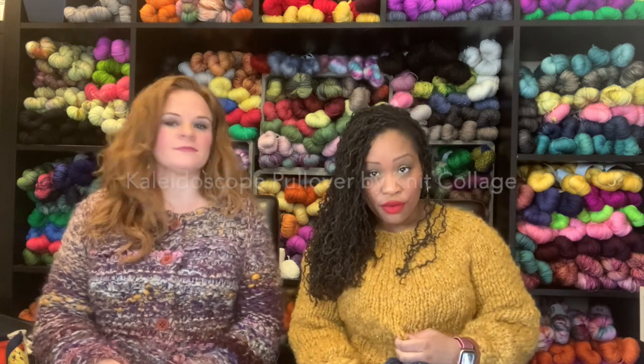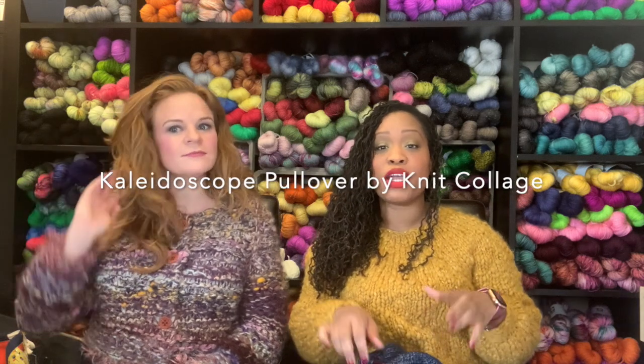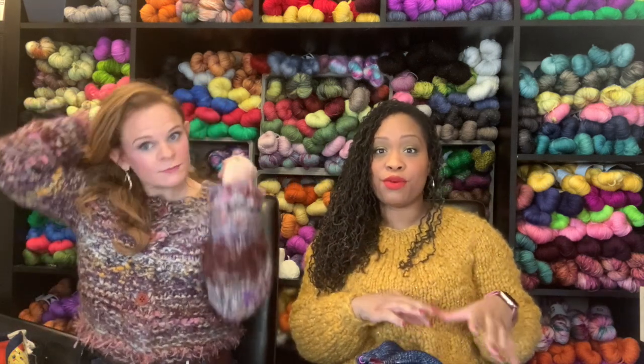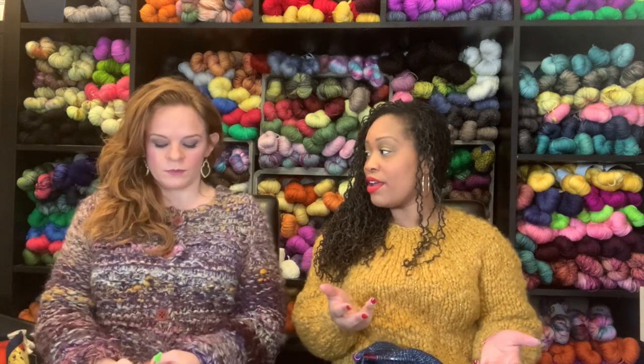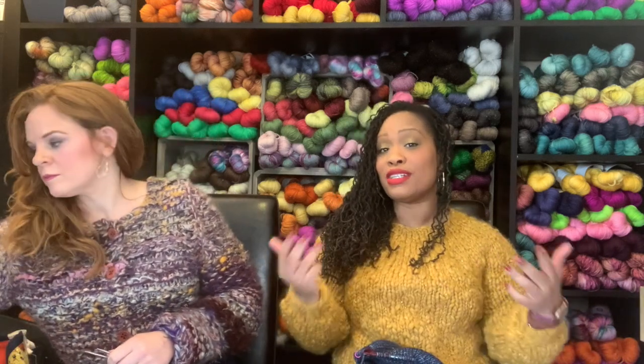So what pattern is that? This is the Kaleidoscope Pullover, the long sleeve version. In the spring, I participated in Knit Collage's Spring Cal, and I did a short sleeve Kaleidoscope pullover. That's the reason it's kind of stripy. Yes, that's why it's called Kaleidoscope, because of the different colors. Then the fall cal started, and there was a long sleeve, also called Kaleidoscope. You could have done multiple colors, or a solid color. When I knit a pattern that is similar to another pattern, I want it to look different, even though I love the base pattern. So I did a solid color instead.